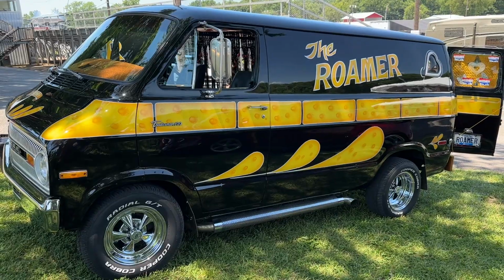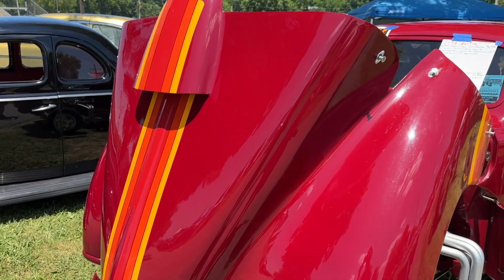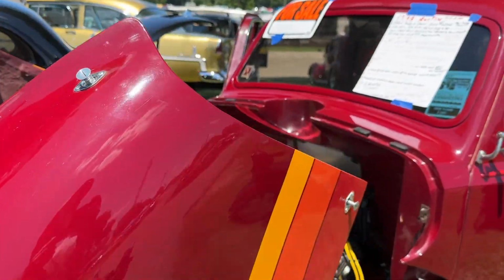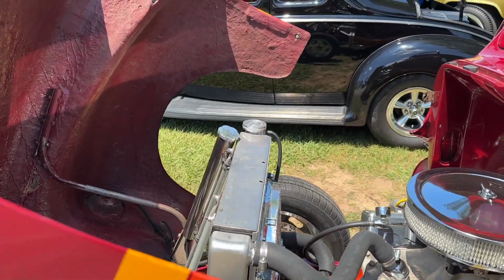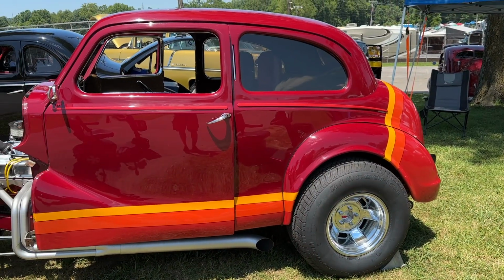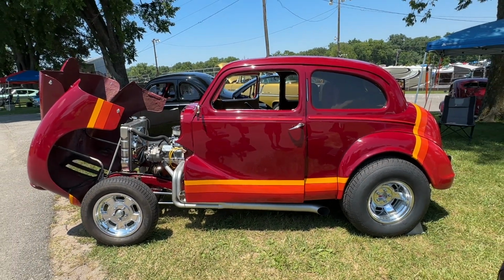This 48 Austin was sitting in the show and shine area, and I noticed it was for sale. It's a pretty basic 350 small block Chevy engine, but the body on this thing is in really great shape. It's a steel body and doors with a fiberglass tilting front end, and it's got some really nice paint work on it, some cool stripes, and a good looking set of Halibran wheels on it with some regular street tires. This thing could be good for the street, but you could also make it a pretty cool looking period correct gasser if you change just a few pieces on it.